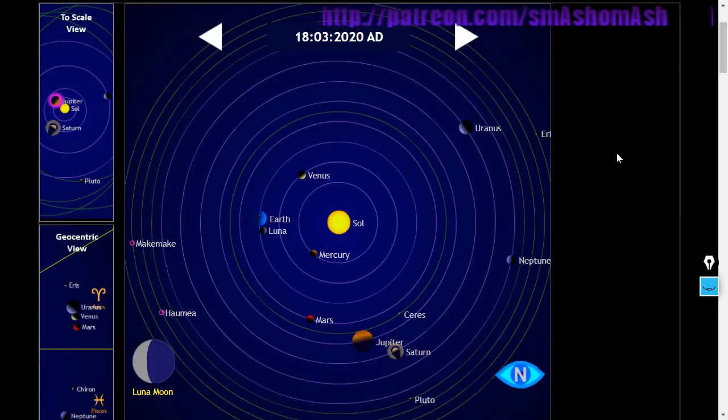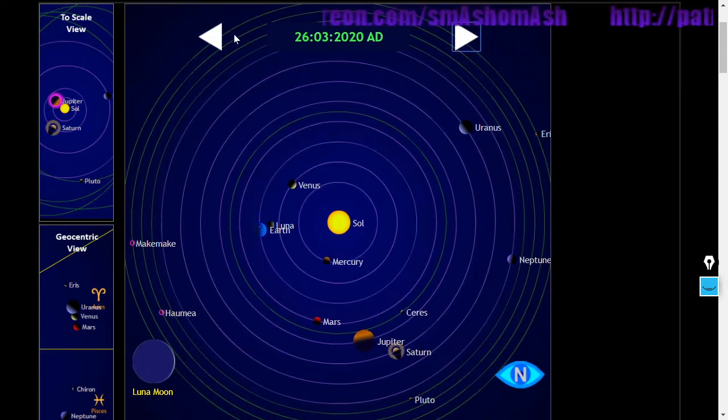Next, we're going to look at the locations of things like planets in the solar system. There's where they are now, and there's where they'll be in 1 week.